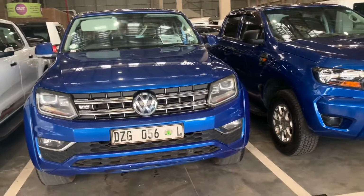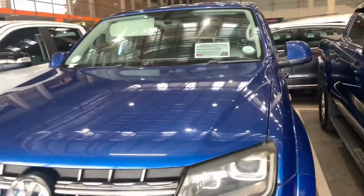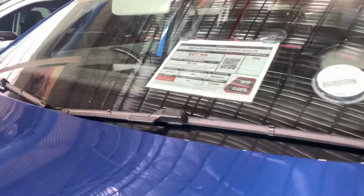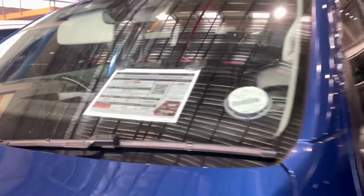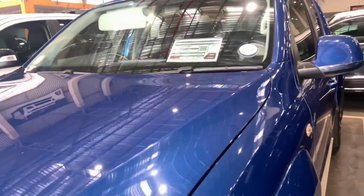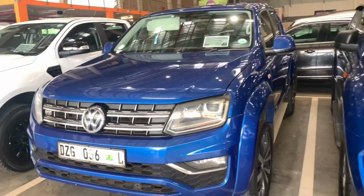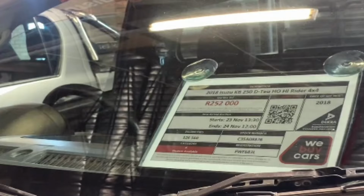Then came my favorite brand, Volkswagen. So we had a 2018 model Amarok 3 liter, sitting at 163 kilometers. You're looking to spend around 427. You're probably gonna pay like 9k per month on your installment, not including insurance. Remember that one as well.